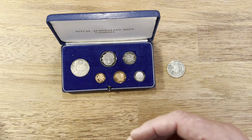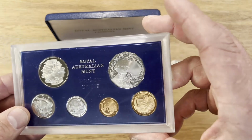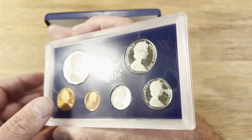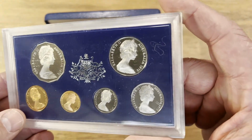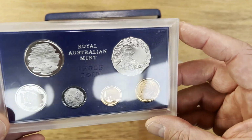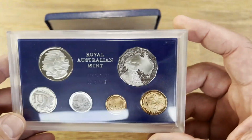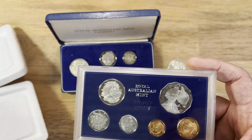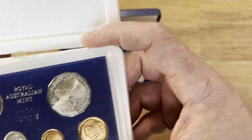So in later years, the Royal Australian Mint came out with this design here where they kind of encapsulated the coins. So this is the 1970 set. A really good collector set, one of the first where they changed the design of the 50-cent coin, and as you can see, that's come up really nice. So they came in that with these little bit of foam. They stored it in the foam like that to sell the coin.